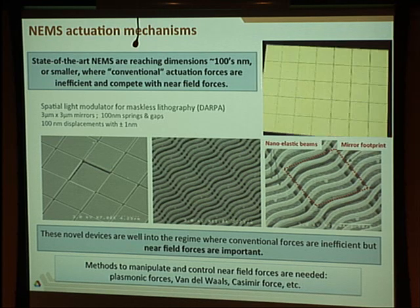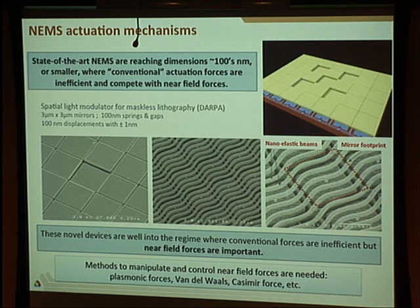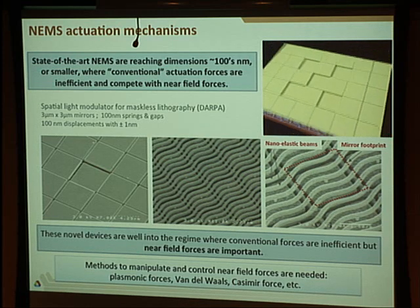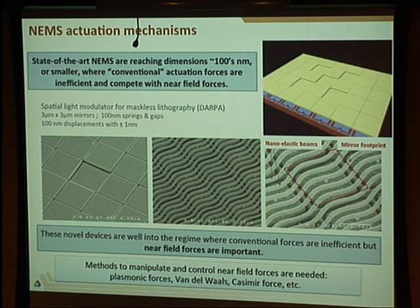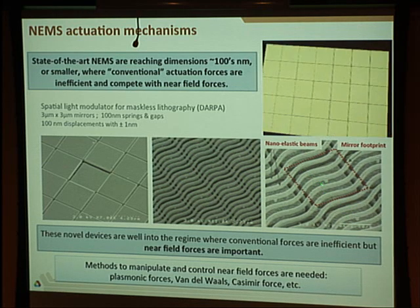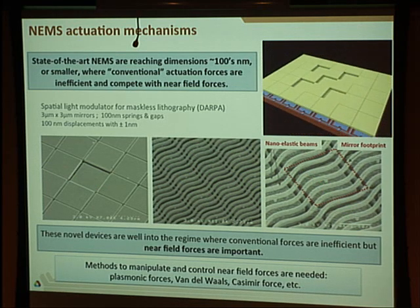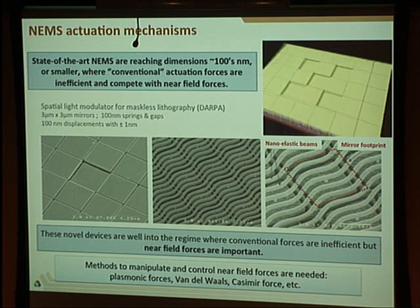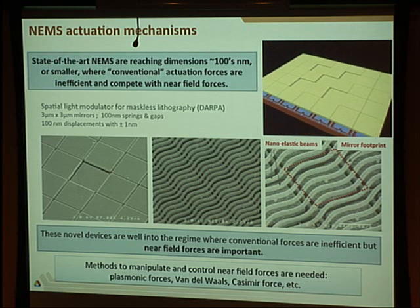I'm not going to talk about this in detail, but remember, because these mirrors are very small, they are very, very fast. The response time here is of the order of microseconds. And very few spatial light modulators can do that. But the point now is the following. We have these devices, but the dimensions of this spring, also the gap between mirrors, is of the order of 100 nanometers.